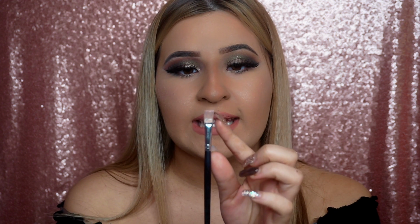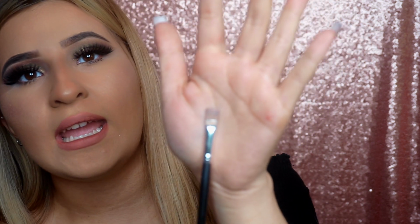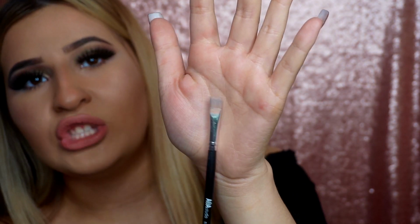Okay, I have a bunch of them, but I don't know where they are in my collection, so I'm just going to show you guys two of them. And this is the AOA Studio E115 brush. This is the one that I always use in all of my makeup tutorials. I think I have yet to film a makeup tutorial that does not include this brush. And the reason I like this brush so much is because it is very thin and it's pretty stiff. It's dirty right now, but it's just a square makeup brush.